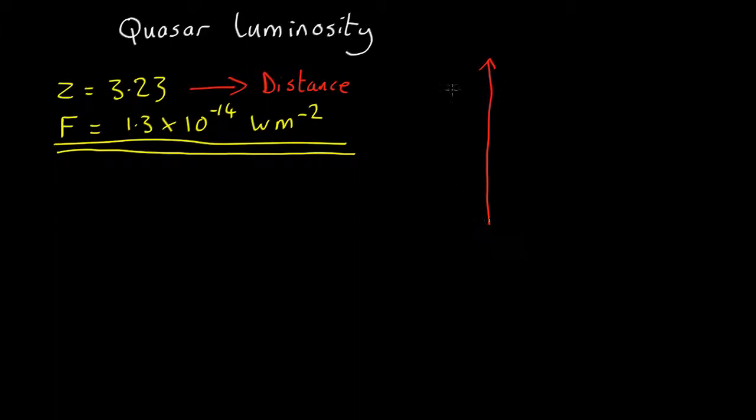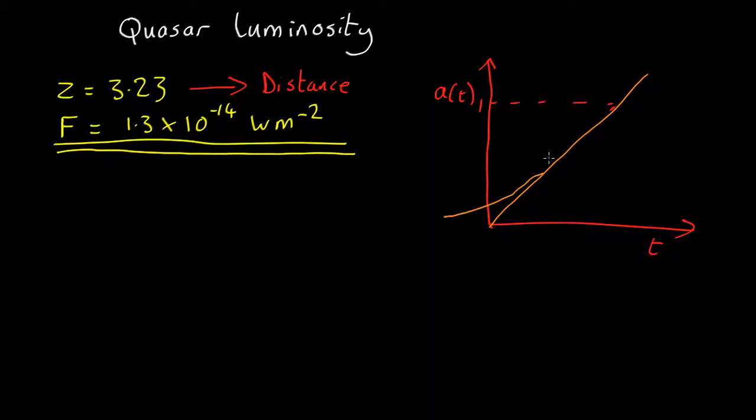So we know space is expanding, so we've got A of t against time t. We know today A of t is 1. And let's assume, as a rough approximation, that A of t just goes linearly with time. We know, of course, that dark energy means it actually goes something like that, and for the real calculation, we'll have to take it into account. But let's just take it as going straightforwardly with time, and that'll give us a pretty good estimate. We know that this redshift 3.23 corresponds to a scale factor A of t equals 1 over 1 plus z, which comes out as about 0.23.